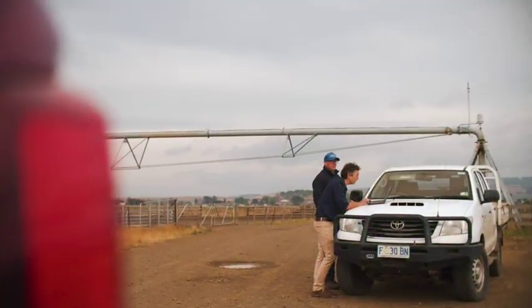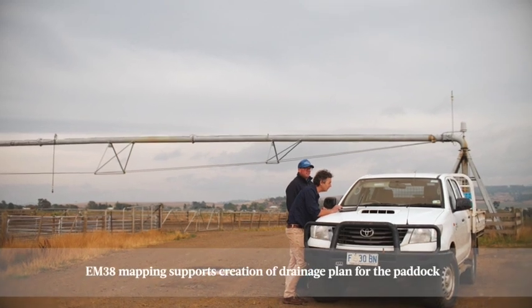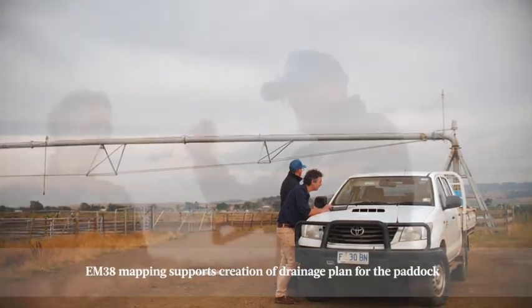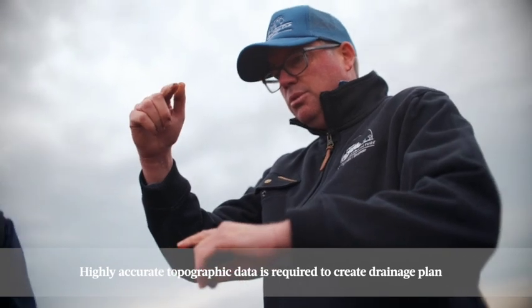Yeah, we use AgLogic's services with the M38 mapping that comes along with the elevation, which then they can go and spit out a really cool drainage plan. You can often see it by eye, but then there's little ones you can't see by eye.